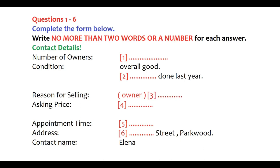Answer the questions as you listen. You will not hear the recording a second time. Listen carefully to the conversation and answer questions 1 to 6.